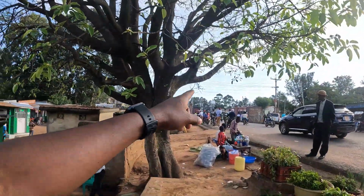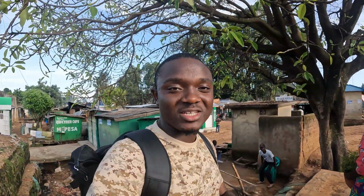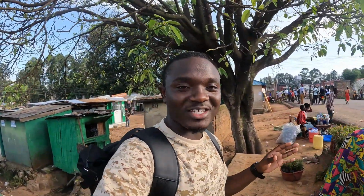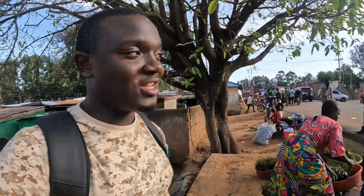So that is the border point, guys. From here I can actually see the border point between Tanzania and Kenya. So basically I'm just about to leave Kenya and enter Tanzania, or the custom level, and then the custom point, and then now go to Tanzania.